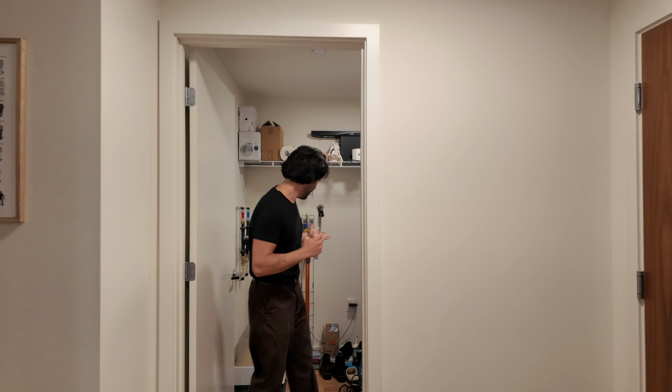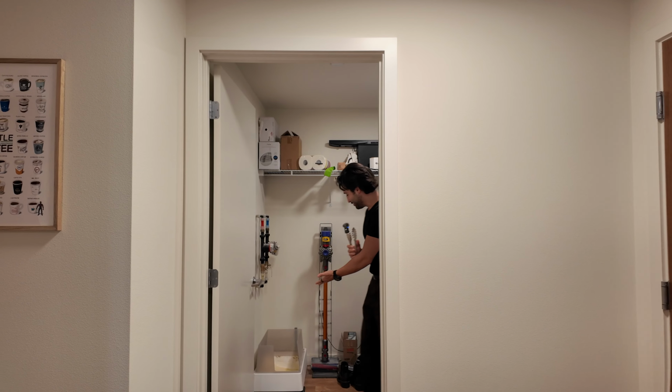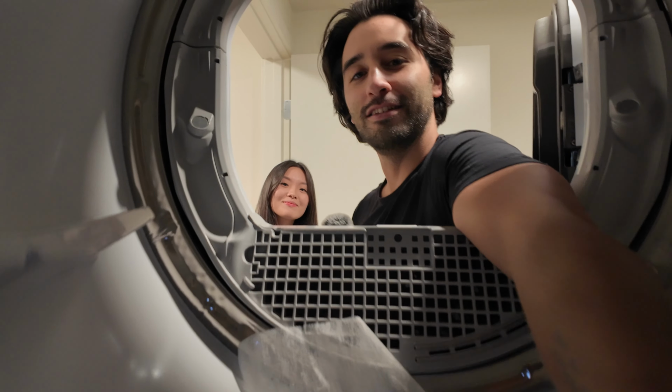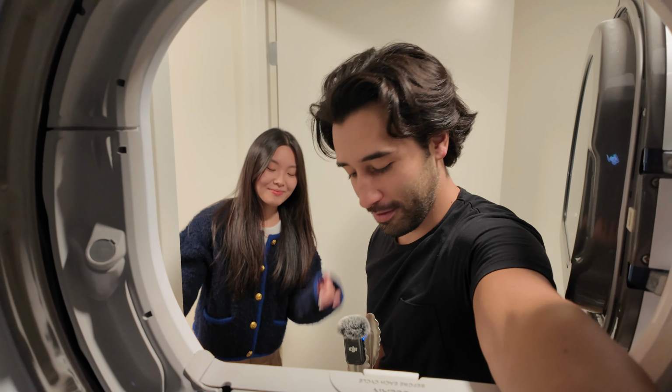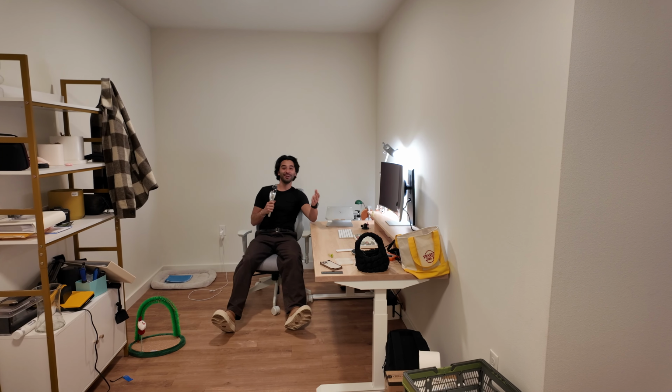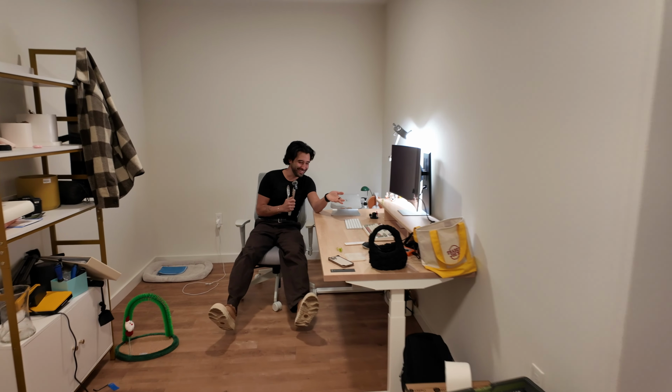Here we have the piece de resistance, the litter room, the washer dryer. This is where we wash all the clothes. All the clothes get washed in here. They're usually very soiled. Welcome to where all the magic happens.